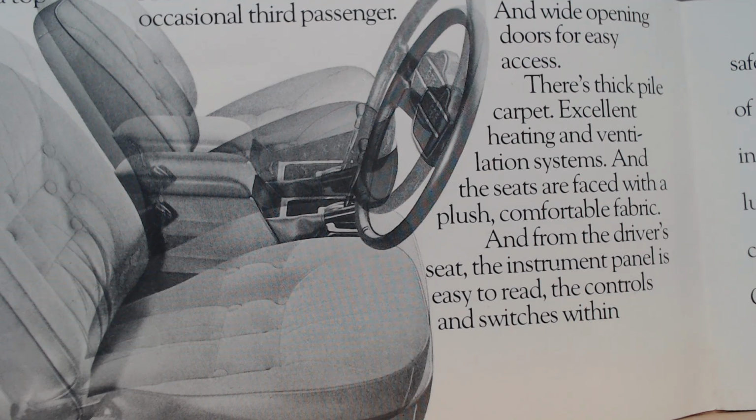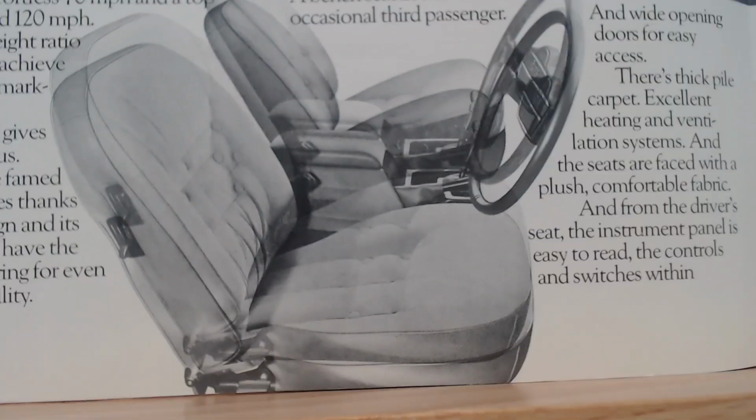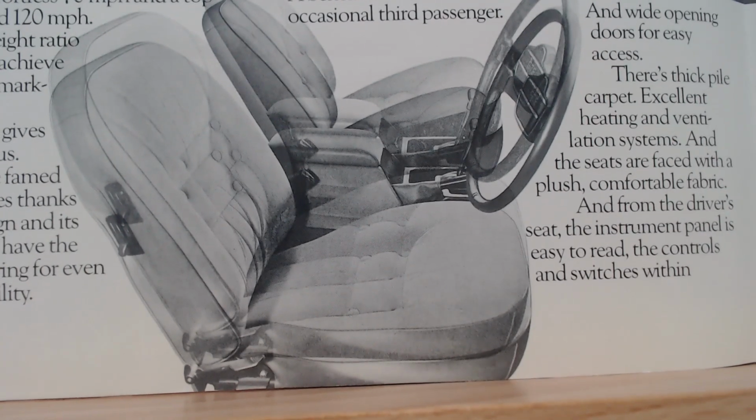And we'll have a look at the dash in a moment, but as we're here, they are the front seats. It's a weird little design, isn't it, with this sort of blurry image. I'm not really sure what they're trying to show there. I mean, is it trying to demonstrate that they actually move? But it's a weird image, to be honest. But let's have a look at the dash.